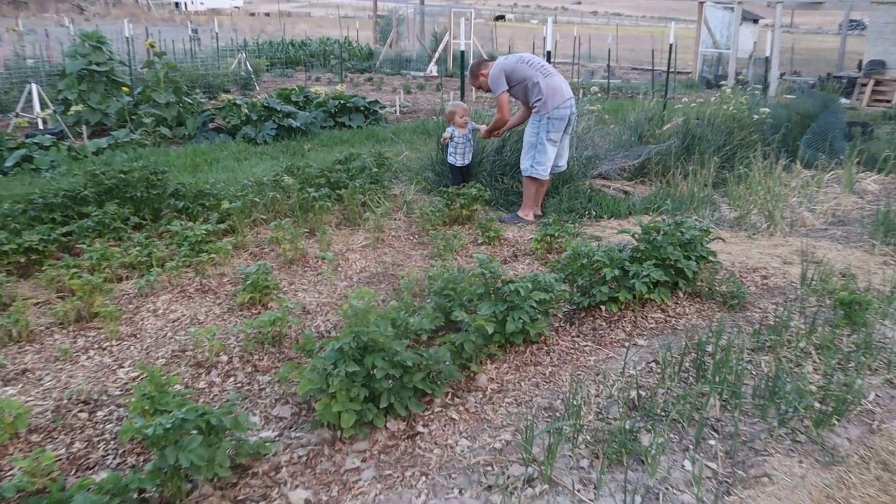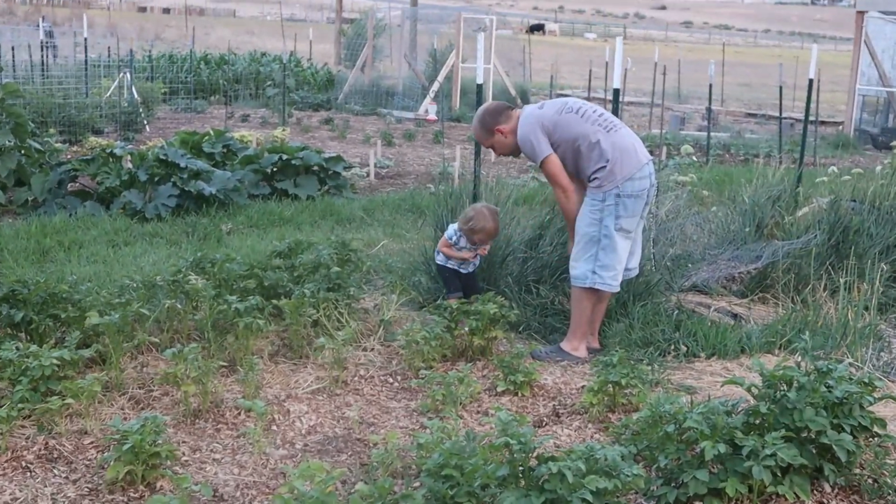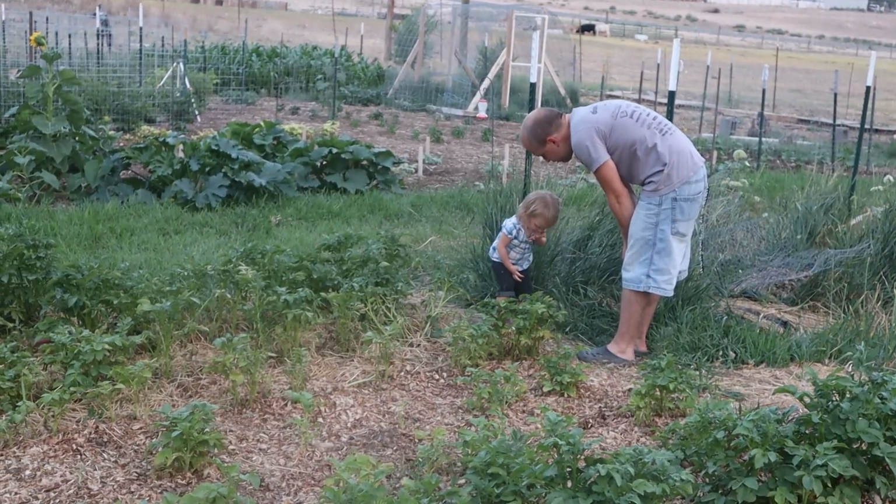She's still going at it with those peas. Isn't that just so cute? Where'd your other shoe go, little lady?